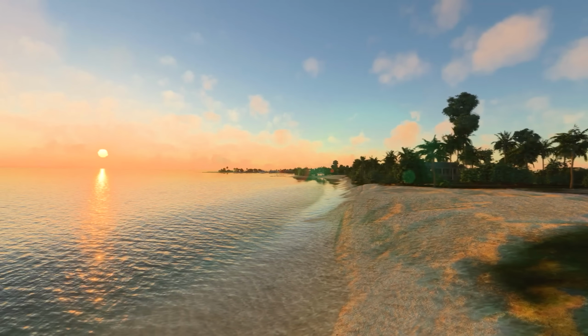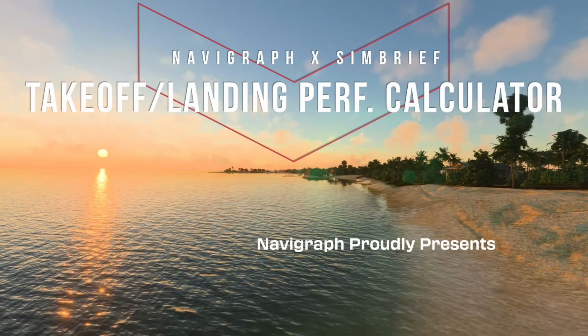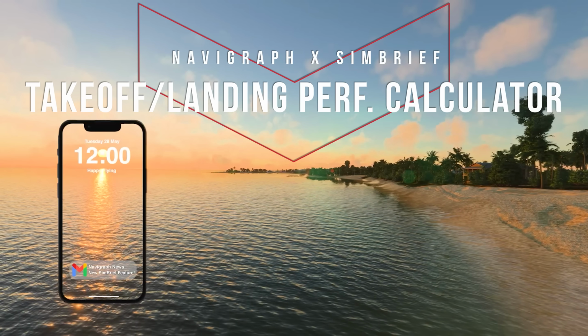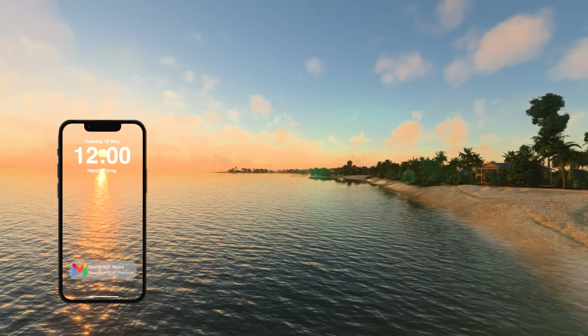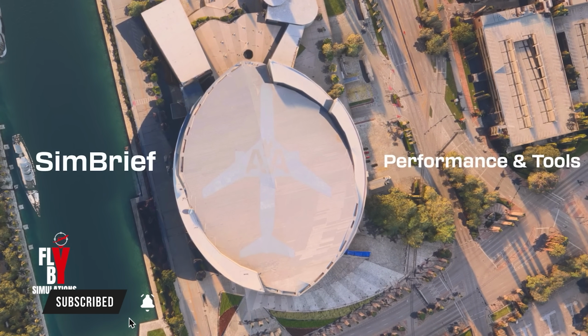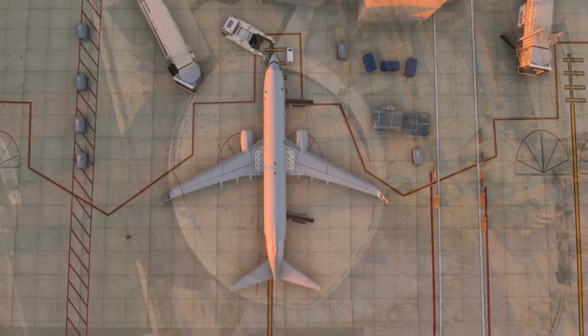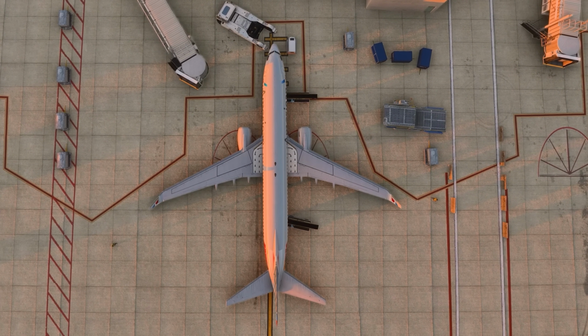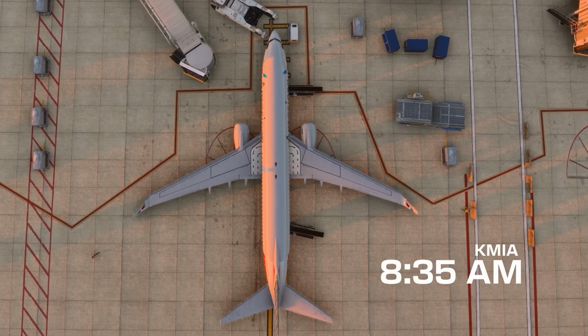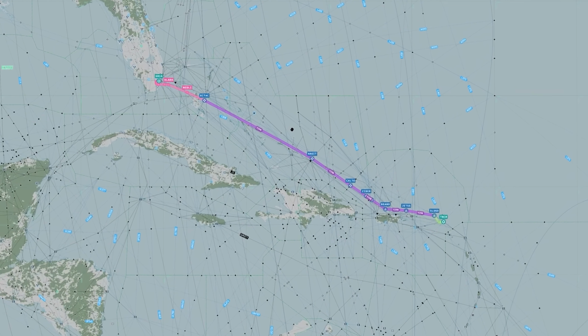Finally then, ladies and gentlemen, let's talk about Navigraph and Simbrief's amazing new aircraft-specific performance calculator, which has now been released. The team have showcased a wonderful 6-minute video showing how both the takeoff and landing calculations for practically every aircraft and airframe in the world are now supported, with specific airframes like the PMDG 737 and the Phoenix A320 supported out of the box with custom values.